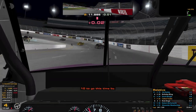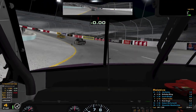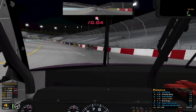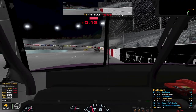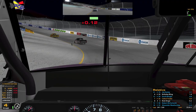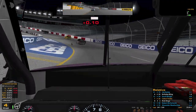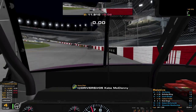Just trying to focus. We got 10 to go. We really need the caution to come out now, preferably yesterday, if we want an advantage from it, or for it to do much for us. I know there's not very many people on the lead lap, though. SRX has fun, top of fun yellows. Anybody want the fun yellow?